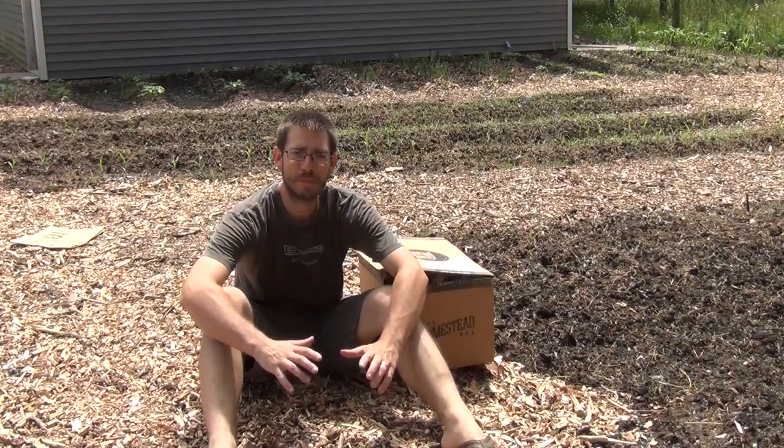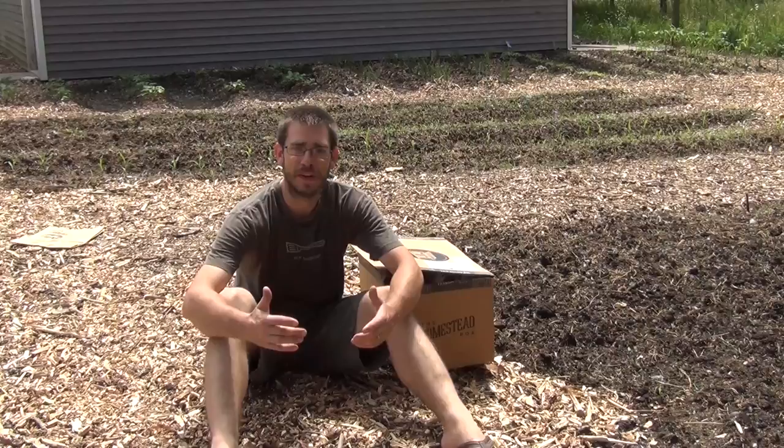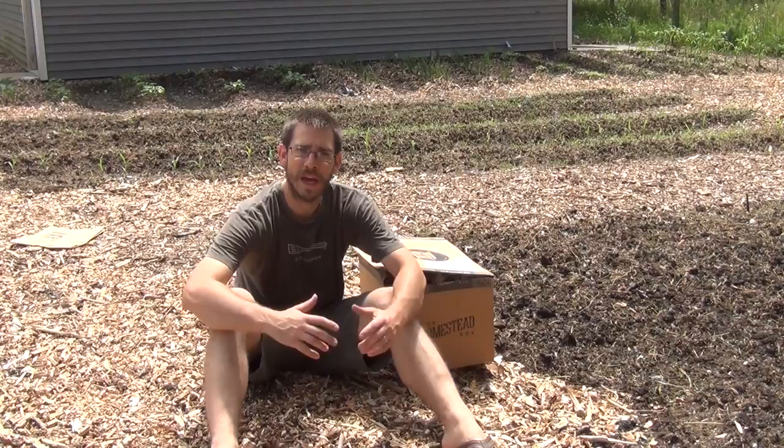Alright, so I got pretty far behind here with the homestead boxes, and man, I apologize about that. This is actually May's box, so it's a month ago that I got this. Hay season and gardening and getting all this stuff laid out and planted and ready has just taken up every single bit of my spare time. So without further ado, let's dig in here and see what we got in this month's homestead box.